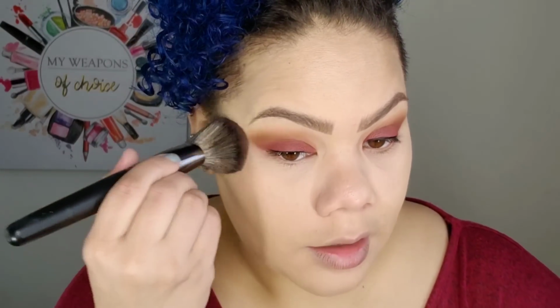Set that, I'm going back in with the Laura Mercier powder. I'm just gonna put a little bit of that on my brush. I'm just gonna put a little bit of that under my eyes just to set that.